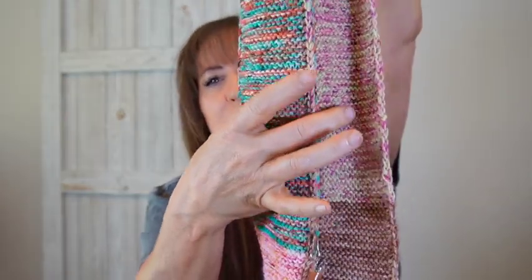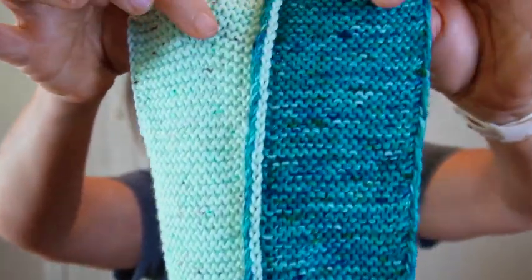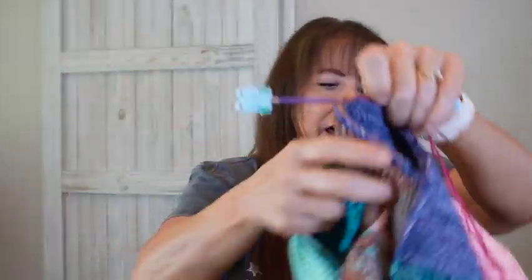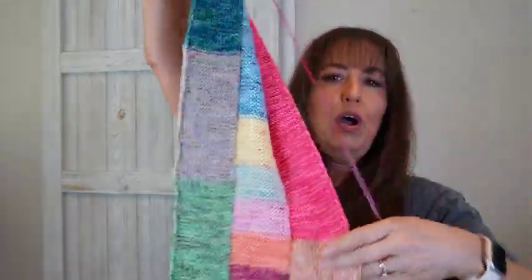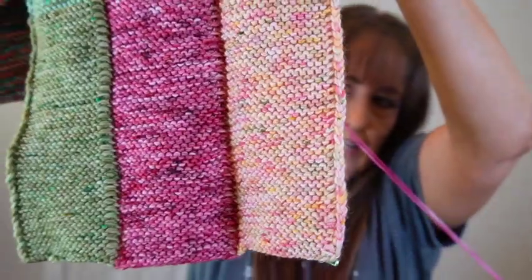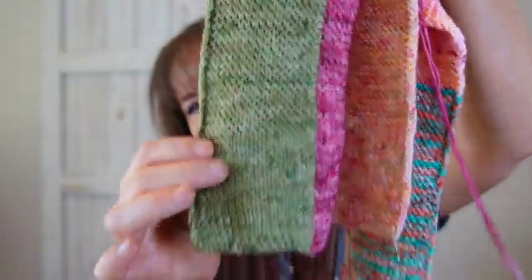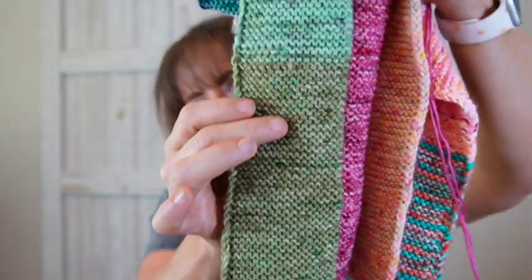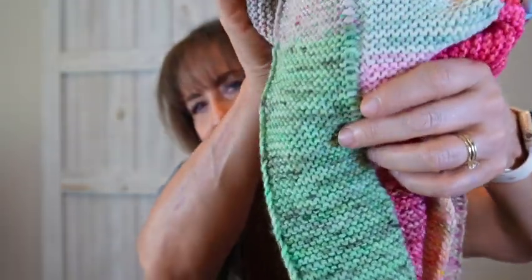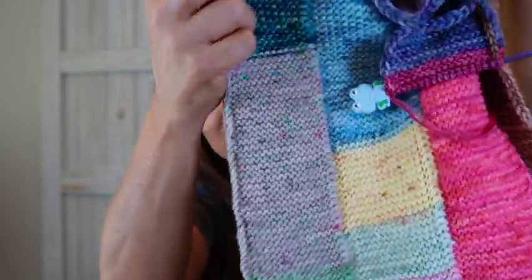So this was my second row. I knitted that color, that one, and then I started a third row. And so this is the side that, wait, no. Yeah, this is the side, the third row that I started on recently. And let's see. I've got that.